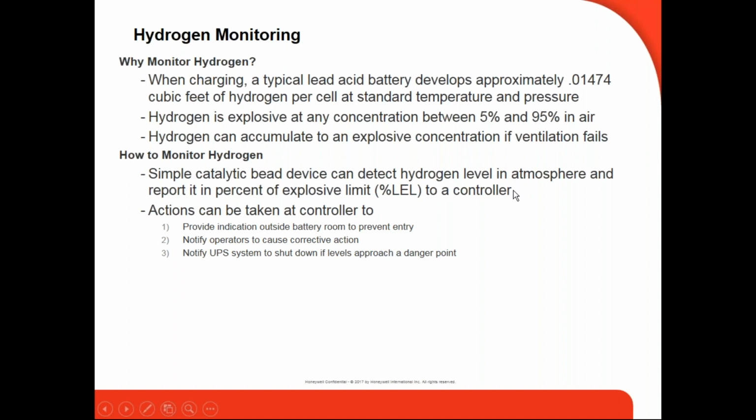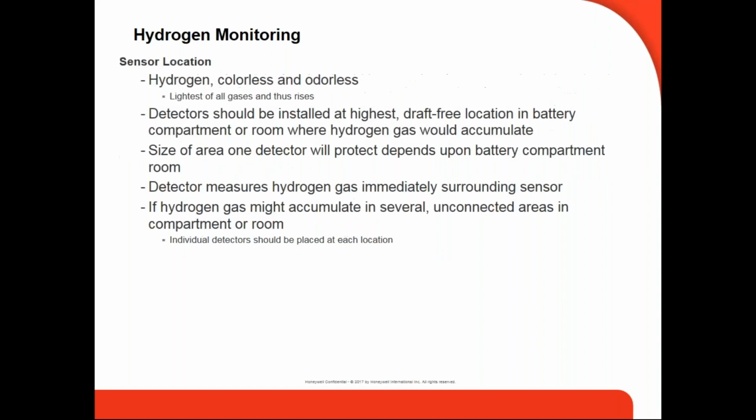IR detection cannot pick up hydrogen, therefore you do need to use catalytic bead technology. As mentioned, using the controller along with catalytic bead technology for measuring the LEL, the lower explosive limit, the controller itself will not only provide indications outside the room to prevent entry, it will notify the operators of the potential hazard for corrective actions, and potentially even shut off the charging system, the UPS, to prevent even further hydrogen buildup.